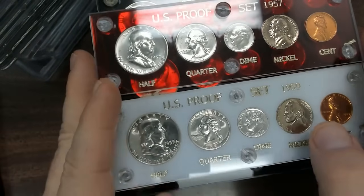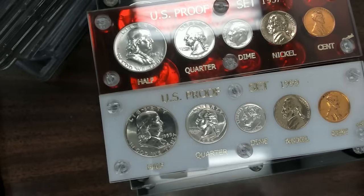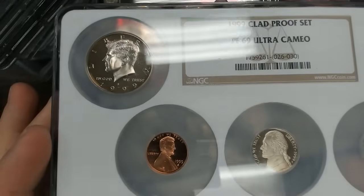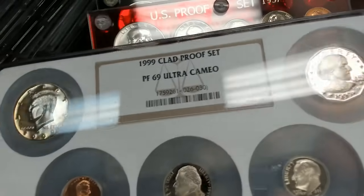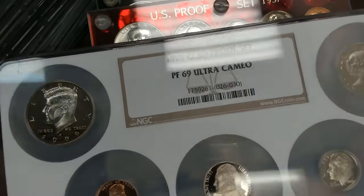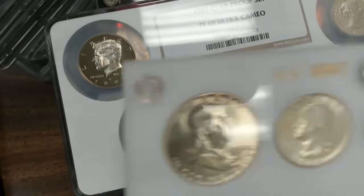Now, if I did Dad and Mom, a 34 set, they didn't make them, so I had to put together a 34 mint set. Dad's a little bit older than the proof sets. They didn't start until 36. Here's a 99. But just ideas like that, just ways of promoting the hobby for people who may not even collect coins. They just might want the coins for that year. That's one thing to think about.